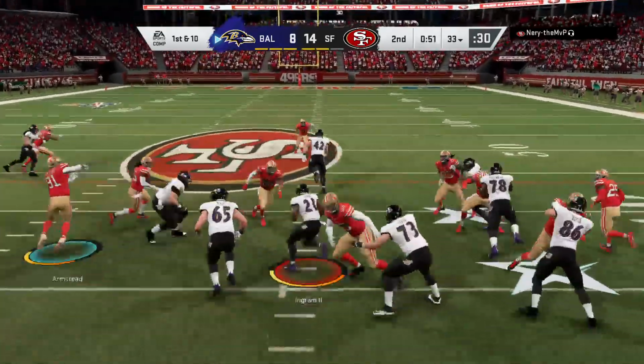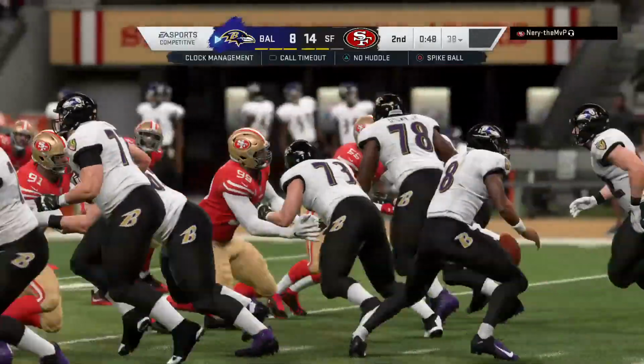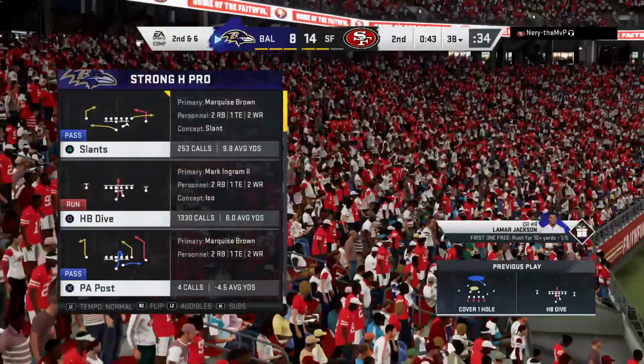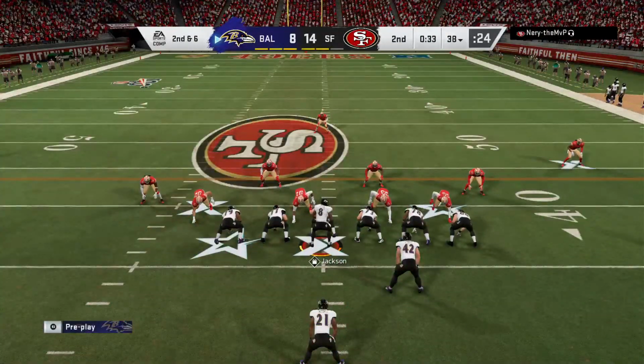The drive starts here with a carry by Ingram. It's a pickup of 4, and it'll bring up 2nd down. I call that play a success. A nice inside run sets up a very manageable 2nd down. A very solid gain on that play. Following the pickup of 4, here's 2nd and 6.